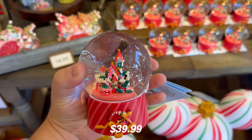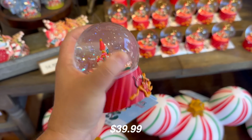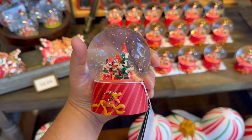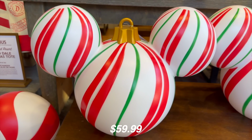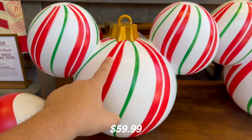Right now I have the fear of dropping it, but it does look really fun. Let me shake it one more time. Oh yeah, snow globe for sure. Now for $59.99, we have kind of a new idea that Disney's putting together, which is the light up ornament.